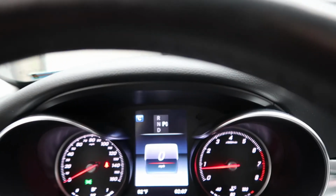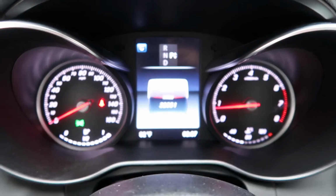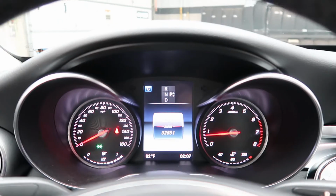This C-Class has 32,551 miles. Carfax and service records available online.